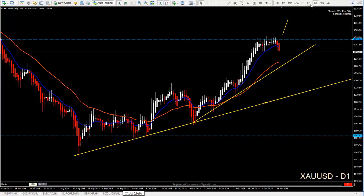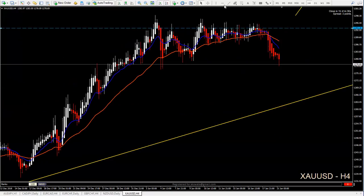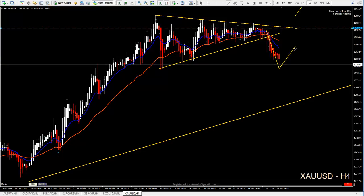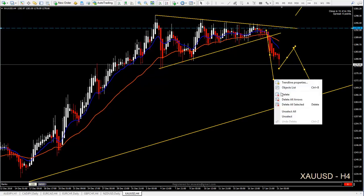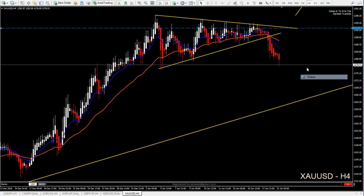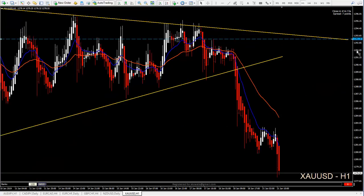Yes, so we go to the lower time frames. We had, of course, this wedge here like this, and price right now is breaking this. On the 4-hour chart, of course, we have to wait for some setup, then we can look for the sells, target this area. Of course, 4-hour chart if there is enough room. If not, wait for the 4-hour and then look for possible scenarios on lower time frames.